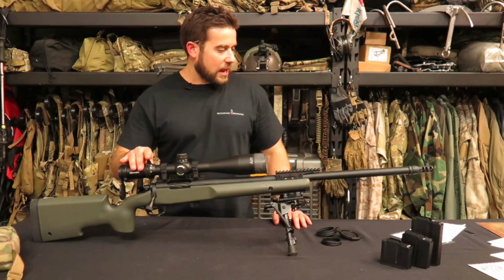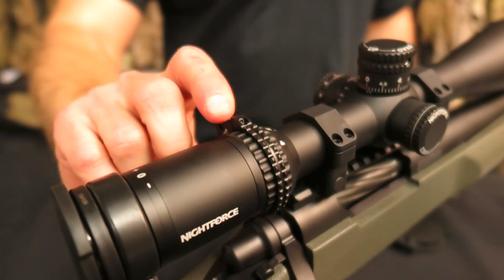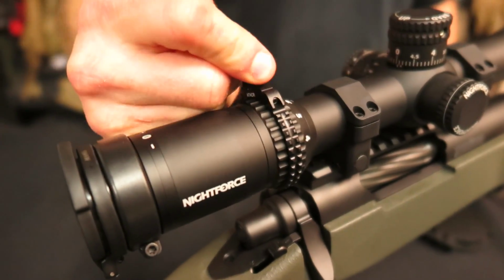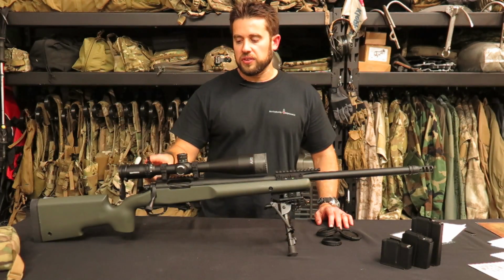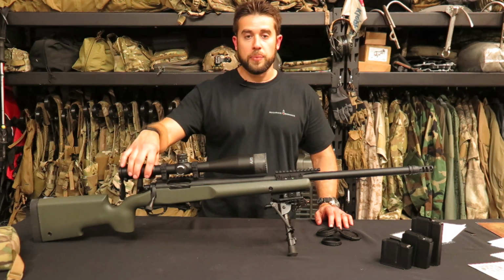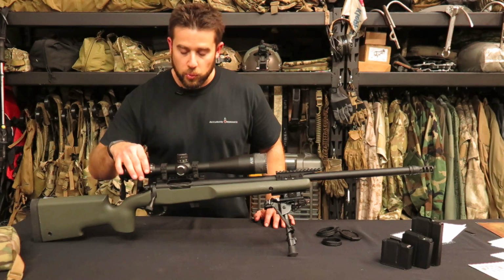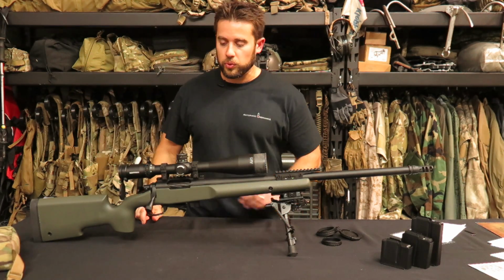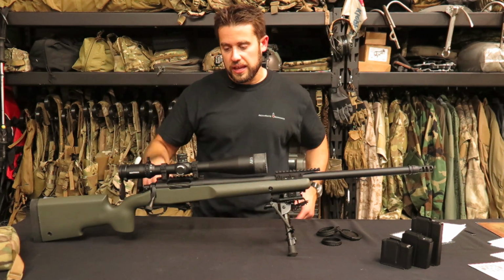The other thing that got added to this too is the power throw lever. This is a Nightforce accessory that gives you the ability to quickly move and change power on the scope. They recommend mounting this at the 12 o'clock position with the power centered. So this is almost on 8 power. It's actually more, I guess, 6 3/4 is really where this is sitting as far as power goes, between 6 and 8.